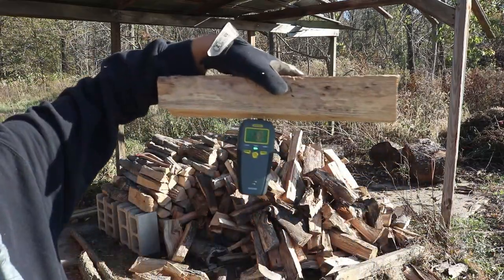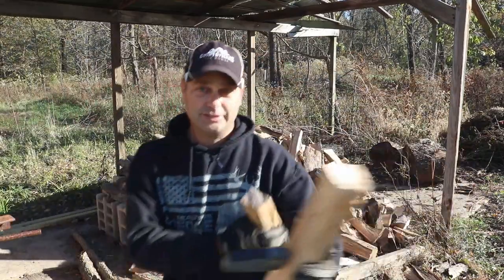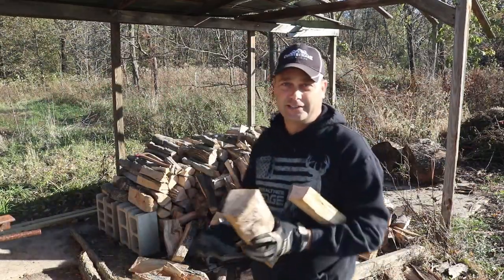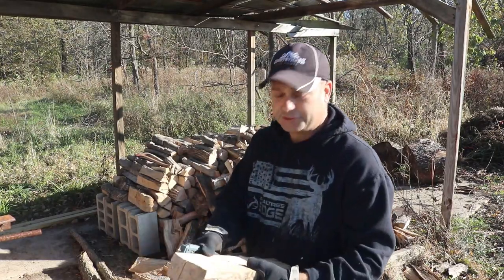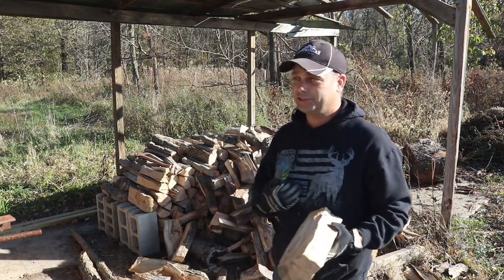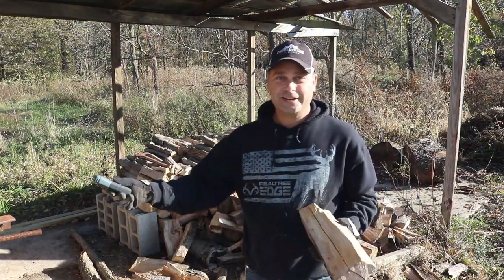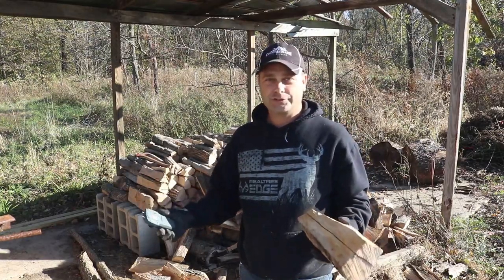And I've got 12.6% moisture. So this stuff that's been split and drying in a split condition, that is just way better wood to burn. So that just kind of shows me that I need to get all this wood out here split up so it can continue to dry and get all that moisture out of it.